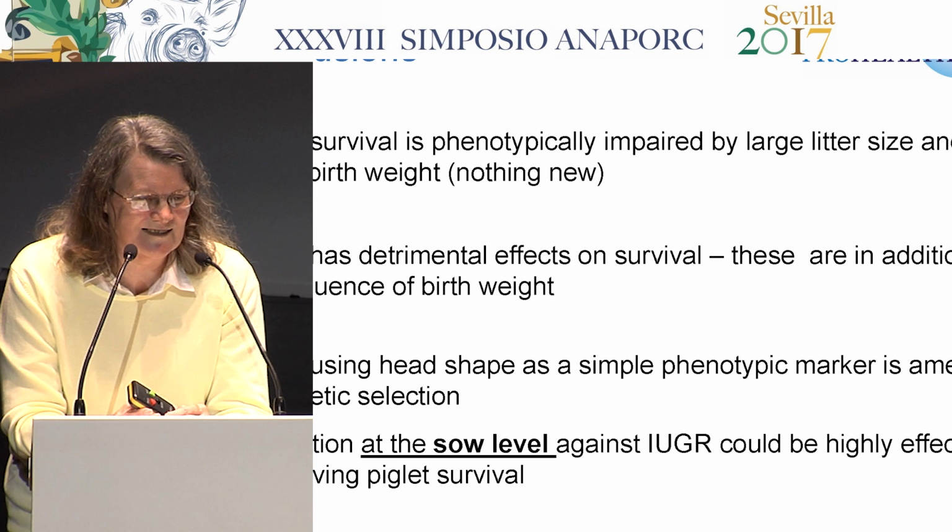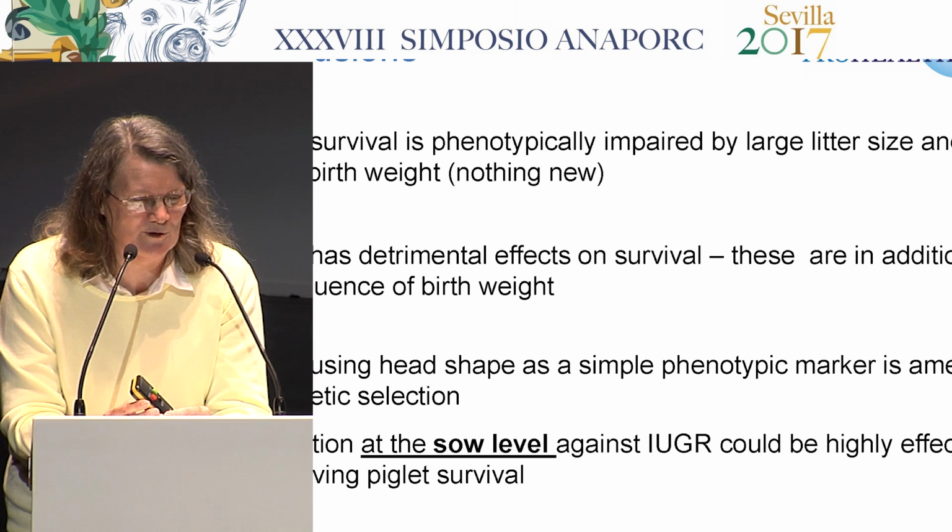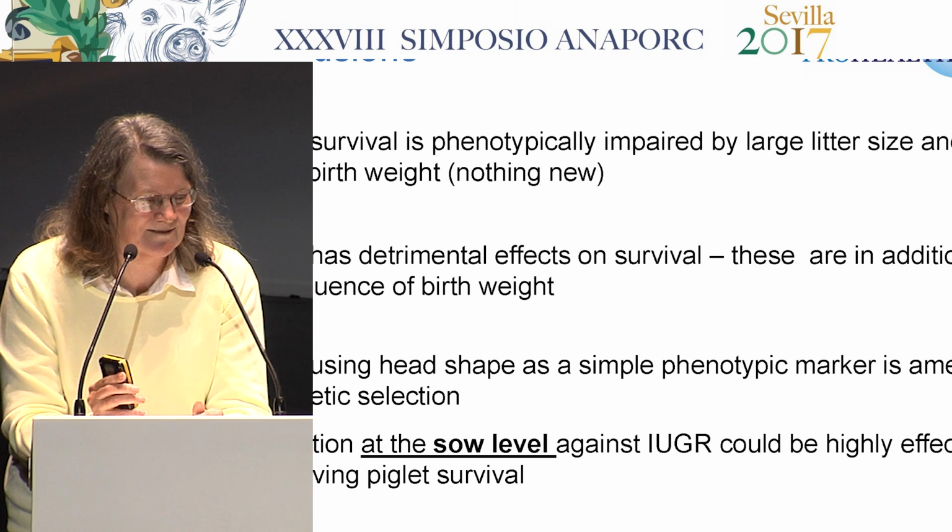But ultimately what matters is not how many piglets you have born, it's how many piglets you wean. And I think we maybe put too much emphasis on numbers and not enough on quality over the last few years.